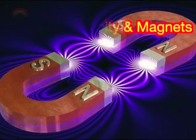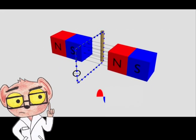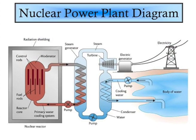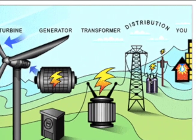2. Electricity and magnets are related. Want to know a secret? Just turning wires near magnets makes electricity. It's that simple. All the AC electricity around me is made just this way. Water, steam, and wind powers all turn the wires near magnets to make the electricity.